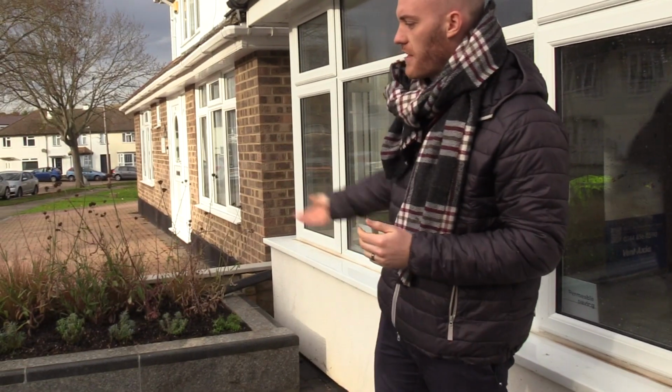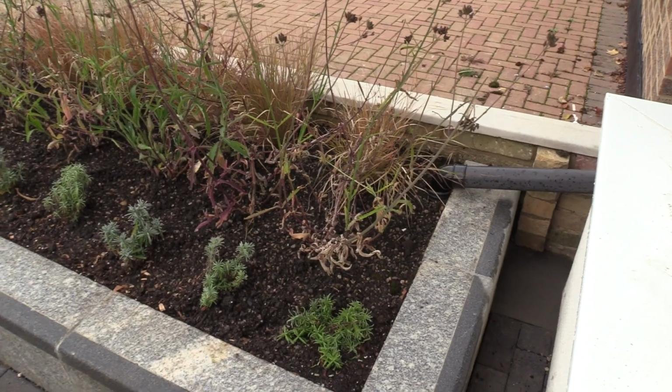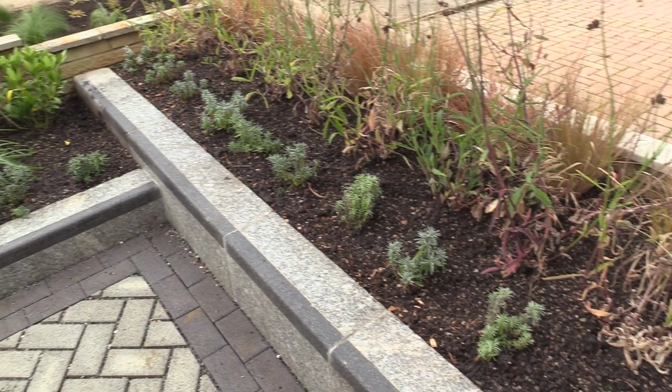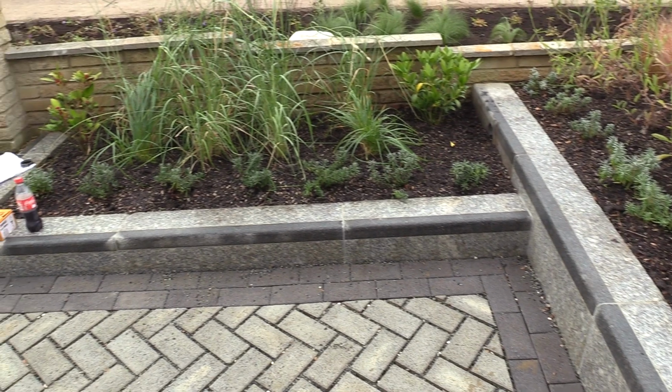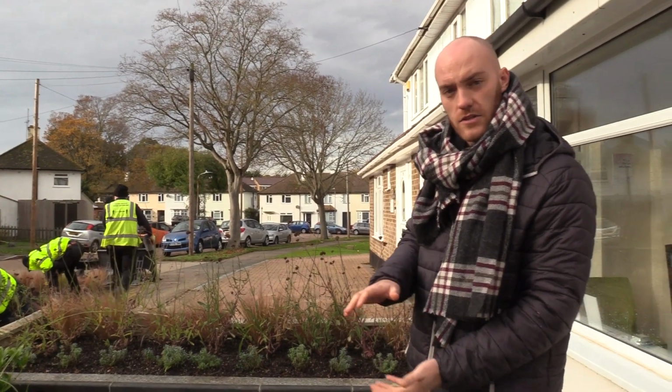Now the idea is that if it overflows, it will flow into this next planter, so that it uses exactly the same system. Now the paving here is also permeable under my feet, and what that means is, like before, it's going to soak through into the ground, but also we can use HydroRock beneath that to add additional capacity.